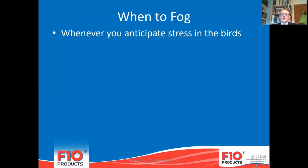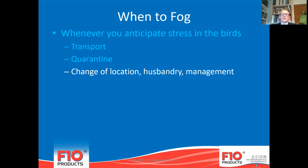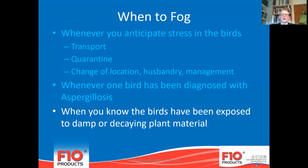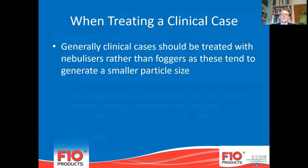When you anticipate stress in the birds: transport, quarantine, change of location, husbandry, management, or even carer. Whenever any one bird in the group is diagnosed with Aspergillus, then obviously fog the whole of the rest of the group, because you know that they are at risk at that time. And typically when one bird is suffering from disease, either they've been stressed or, as we said before, they've been exposed to damp or decaying plant material.